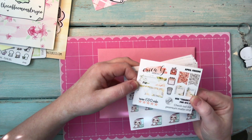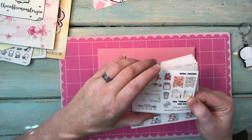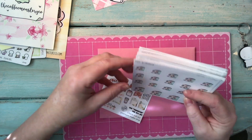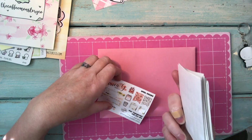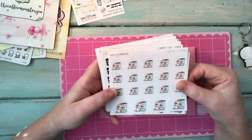EricaGDesigns. I got a sampler with each package I bought. And like I said, all this is just four packages. So I'm going to go through them quickly.